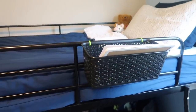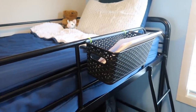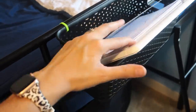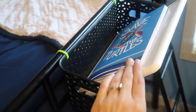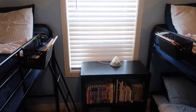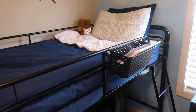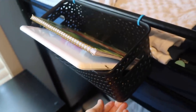On the side of their bunk bed, my sister-in-law gave me this idea. I thought it was such a good idea. We just zip tied a little storage bin right to the side. So this is where they can store a notebook. We also have a little dry erase board for them to draw or color at night. And then at night they'll bring their water bottle in here, so if they get thirsty, they'll have it right next to them in their bed.